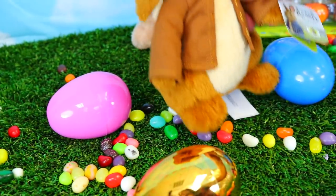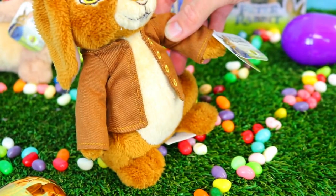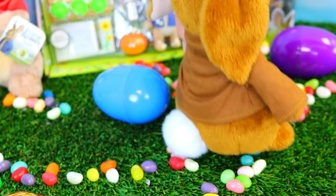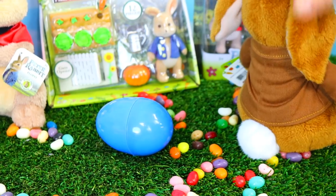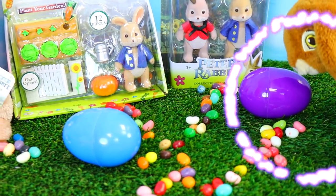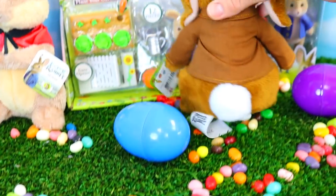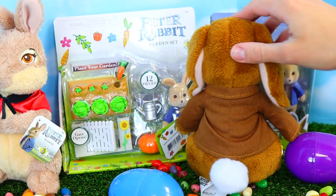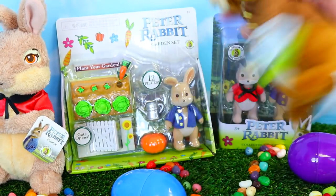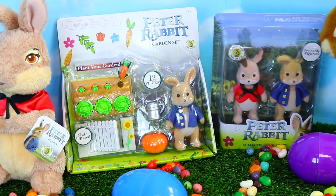Hop, hop, hop, hop. Oh boy, this can go anywhere. Let's go this way, hop, hop, hop, hop. Oh, looks like we have a purple egg. But let's hop back, hop, hop, hop. I want one of these toys. There we go. Whew, he traveled far. I'm so tired. Okay, let's go right here.